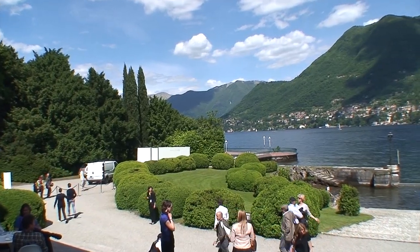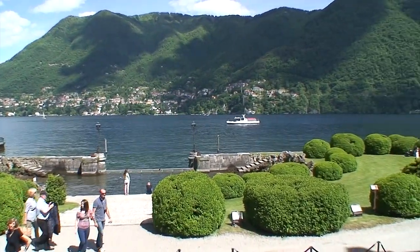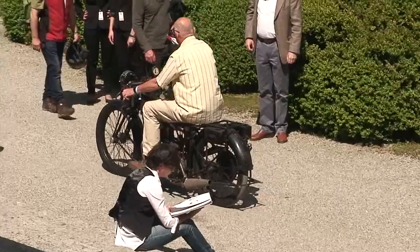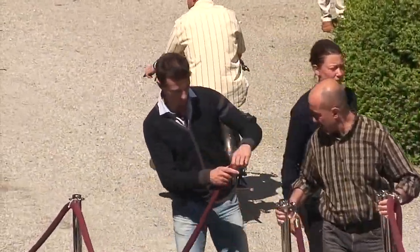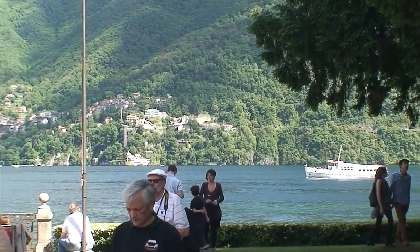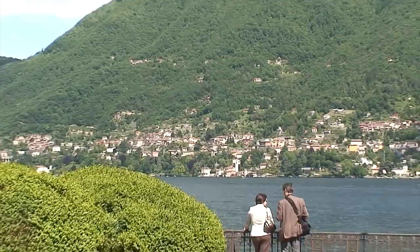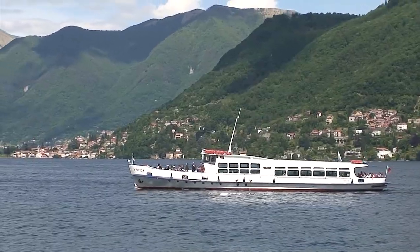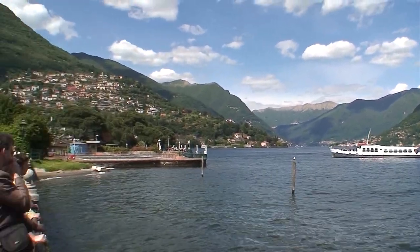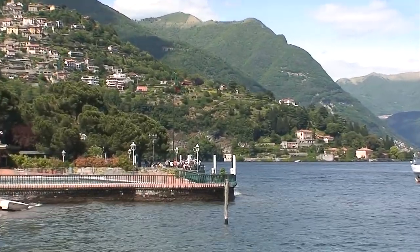One does not have to be looking at cars all the time to enjoy the location. Except for the music in the background. An occasional motorcycle passing by is not too bad. It's been a very good week here. And the ferry boats, they call on the town of Cernobbio, which has a port right there. And the Villa d'Este is just around the corner.